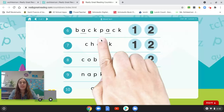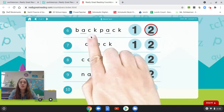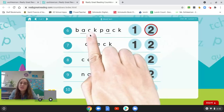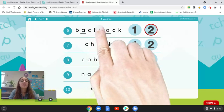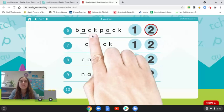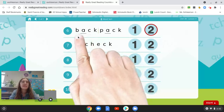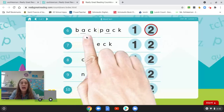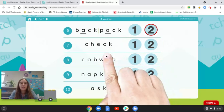Number 6, how many vowels do we see? 2. So I'm going to underline them. Are they next to each other? No, so how many syllables are there? 2. Now I need to close this syllable, but look closely because there's a digraph right here and we cannot separate the digraph. So when I go to close this syllable, I'm going to keep the C and K together at the end of that first syllable. Let's say each syllable together. Back, pack, backpack.